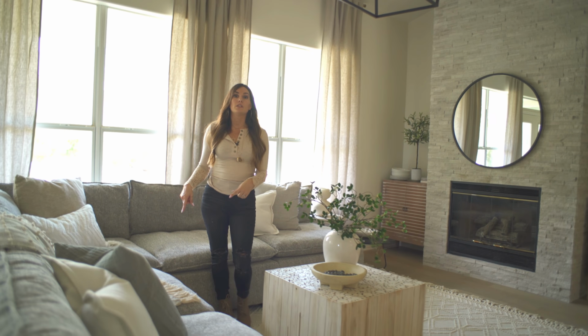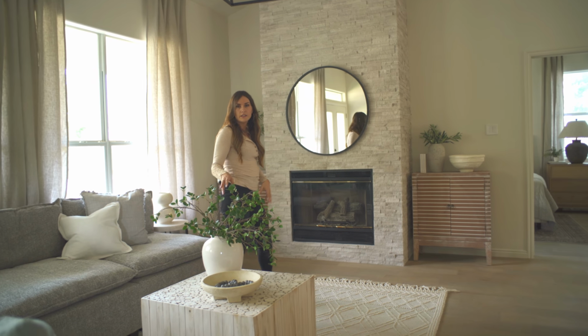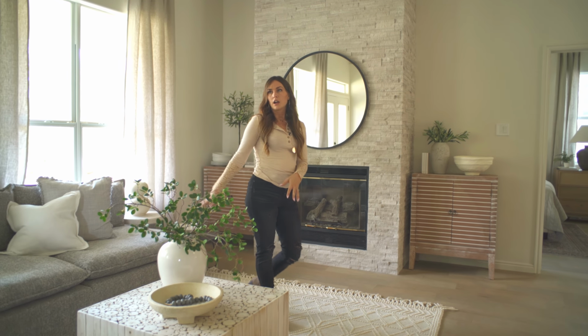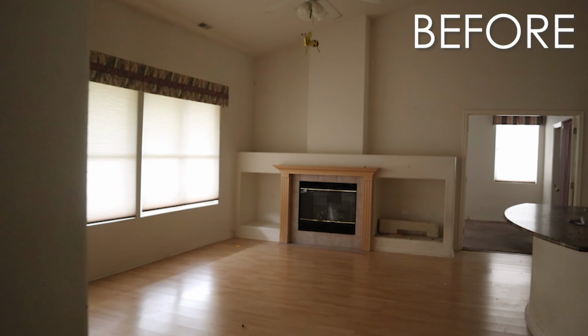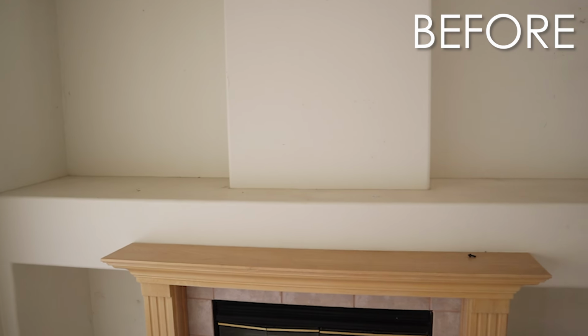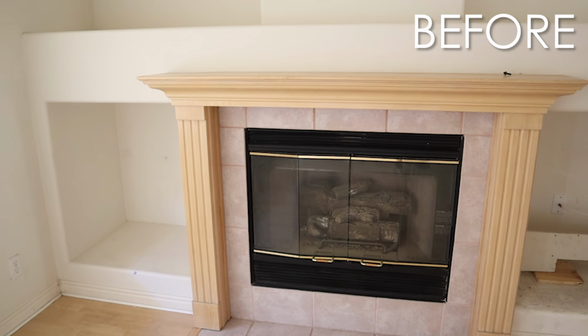I've talked more about this over in the family room reveal, so you can check that out. Some fun little details here with this textured coffee table and then a little bit of symmetry. We had to update this big time. It was such a crazy fireplace before. It had all these cutouts and it was just all over the place with the shapes. It wasn't balanced at all.